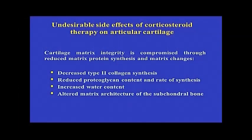So as Dr. Knych alluded to, in addition, concurrent in fact, to the wonderful anti-inflammatory properties that corticosteroids have that we would like to access, because if you have severe inflammation, there's going to be production of these protease enzymes that break down proteins in the joint, proteins in the cartilage matrix. That's a bad thing, and we want to tone down that inflammation.